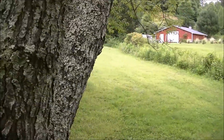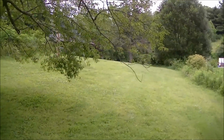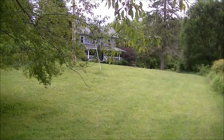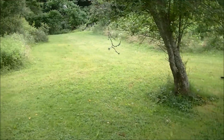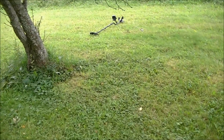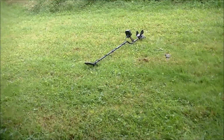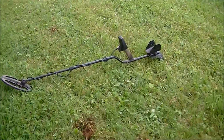Unfortunately, I am not finding a whole lot. A lot of groundwork, and it may have been detected in the past. Beautiful Victorian era home. There she is. Alrighty, we'll keep looking. Just getting a bunch of mason jar lids and trash and some pull tabs dating back to the 70s and 60s, but I haven't found a single coin in about 45 minutes.